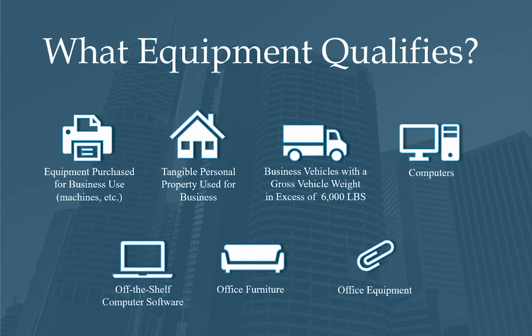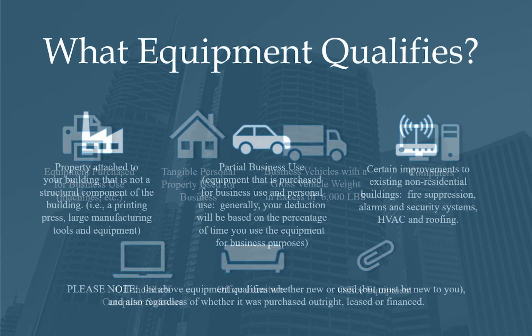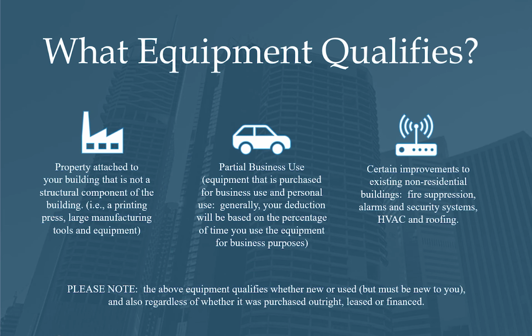Computers, off-the-shelf computer software, office furniture, office equipment. Property attached to your building that is not a structural component of the building, such as a printing press, large manufacturing tools, and equipment. Partial business use equipment that is purchased for business use and personal use. Generally, your deduction will be based on the percentage of the time you use the equipment for business use. Certain improvements to existing non-residential buildings, fire suppression, alarms and security systems, HVAC and roofing.